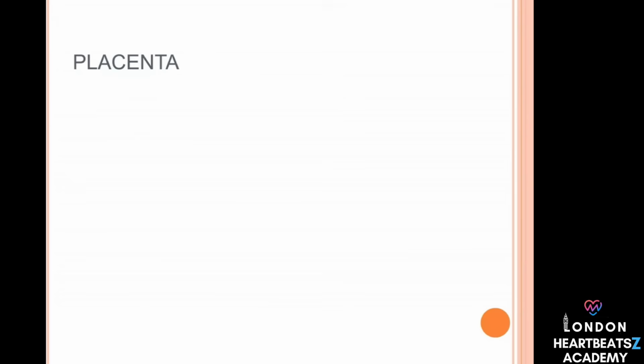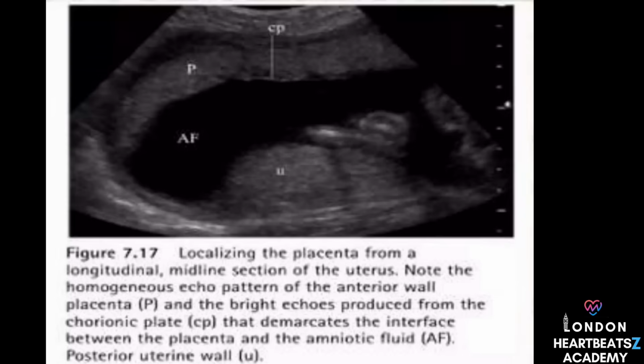Where is it located? Front, back, top? Exactly. Noting if it's on the anterior wall, front, posterior wall, back, fundus, top, or laterally. And importantly, its relationship to the cervix, the opening at the bottom of the uterus. Are there specific placental locations or findings that are particularly important to identify during this scan? Why does the location relative to the cervix matter so much? Yes, the relationship of the placenta to the cervix is critical.